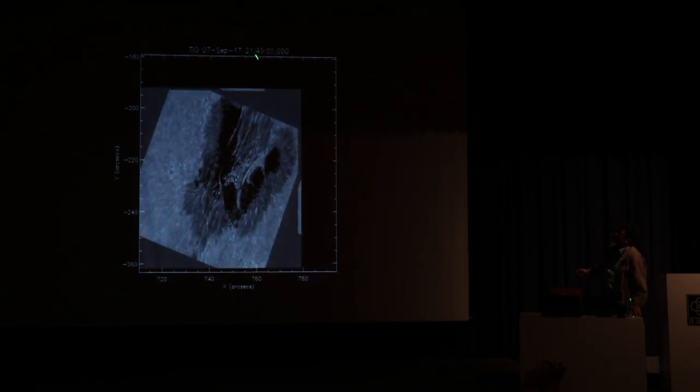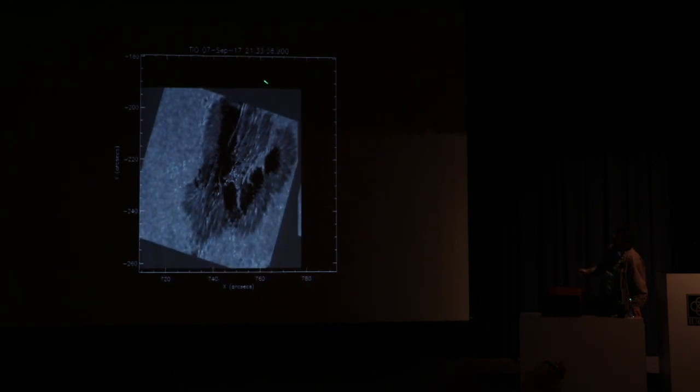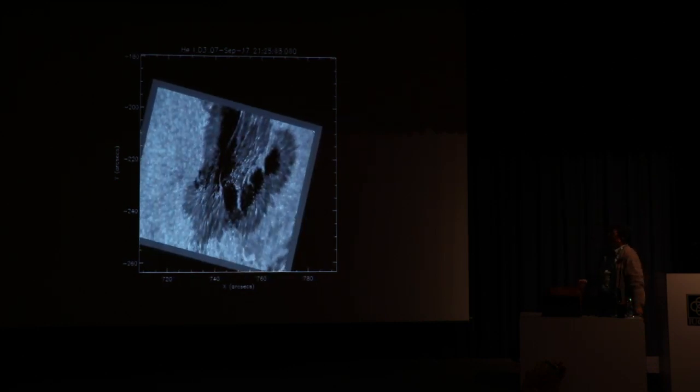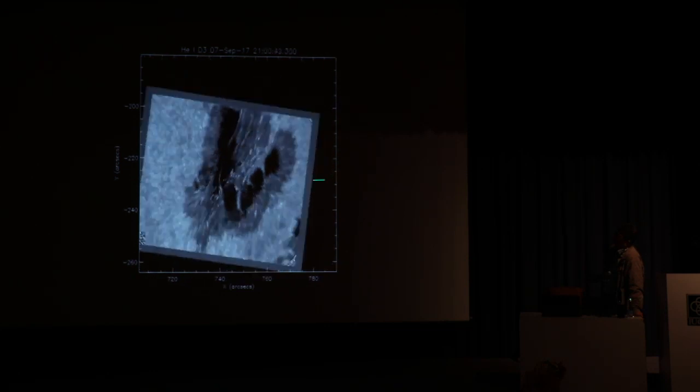And this is the TiO movie. This shows the photospheric level, and you can see the well-developed sunspot, and the umbra and penumbra, and several light bridges, and fine scale structures, penumbral filaments, and umbral dots, and so on. But in this movie, we cannot see any brightenings regarding the flare activity. And this is the helium D3 movie.